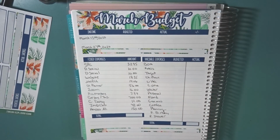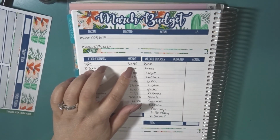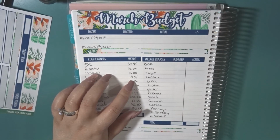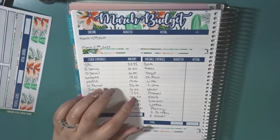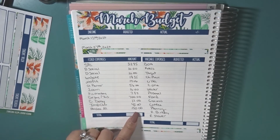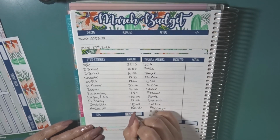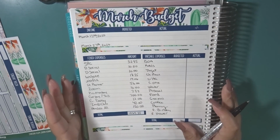all of my bills, and then I will, so let's go ahead and total this up for this side at least. Okay, so this is going to be 10,000, I'm sorry, 10,000. Woo, $1,069.35.